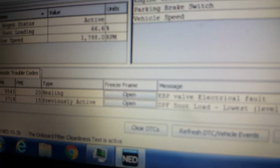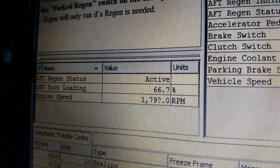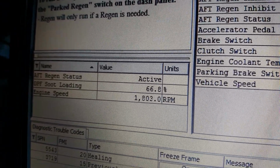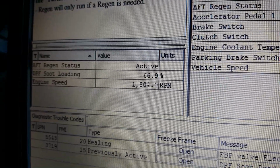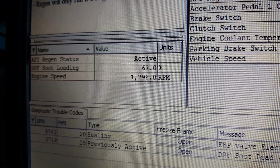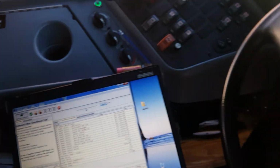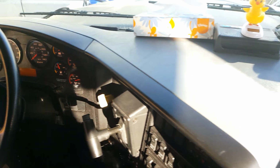So this is the maintenance thing. We're just going to regen these, well, anything with emissions on it. It seems like these Internationals, the DTs, the MaxxForce, and the 7s, the V8s, you gotta keep on them. Keep the system regenerated. So this will take about half an hour and be cleaned up. Till the next time.